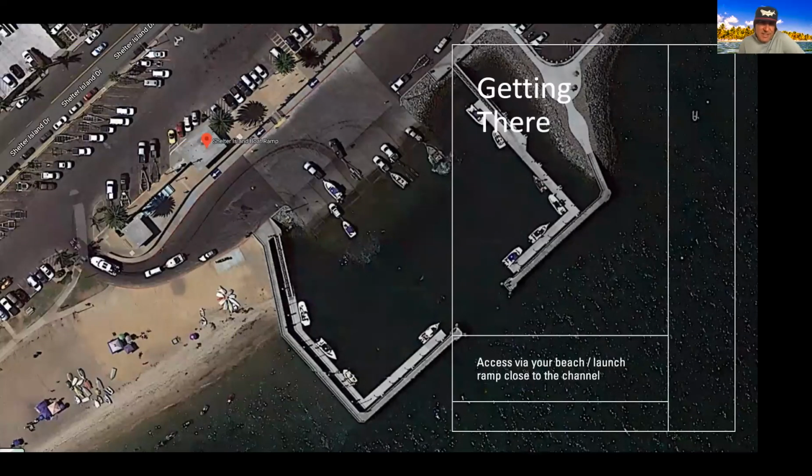And access to this, a lot of this stuff is either the closest beach or the closest launch ramp. And I put this on here too: down in San Diego, there's great fishing in the Zuniga jetties, the submerged jetties. If you've ever been there before, you're not going to launch there. You're not going to fish a float tube there. Might not even fish a kayak there, although I've seen guys do it. It's a little bit of a hike, but this is the Shelter Island launch ramp. That's the easiest way to get there. And I'd recommend doing that from a motorized craft.